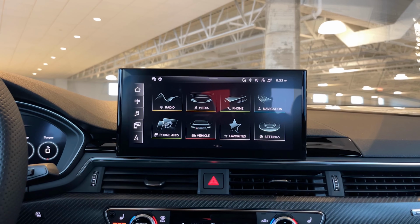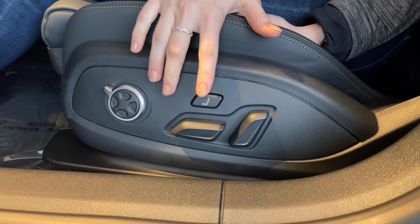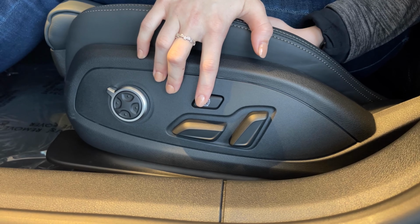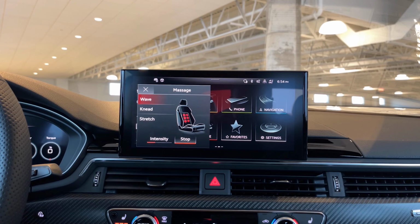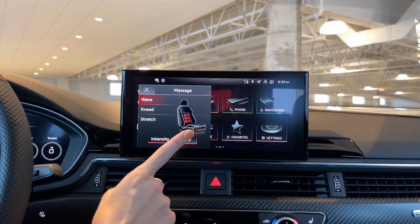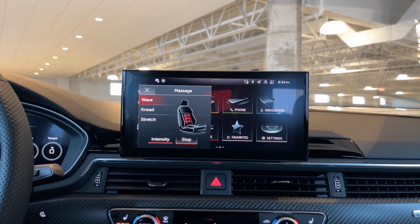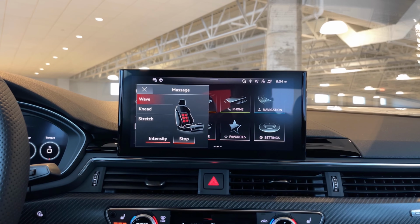So the RS5 with the S Sport seats comes with the massage function. Simply press this button right here and then come over to the screen, and then you'll see all of the different options. We have knead, wave, and stretch, and three different levels of intensity. So we're on the lowest, second, and then there's the third. So you can have whatever you want for the function. The nice part about that is if you have a long road trip, this is an easy way to keep you awake without having stress back.